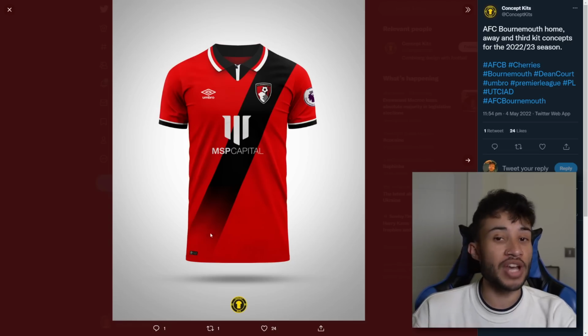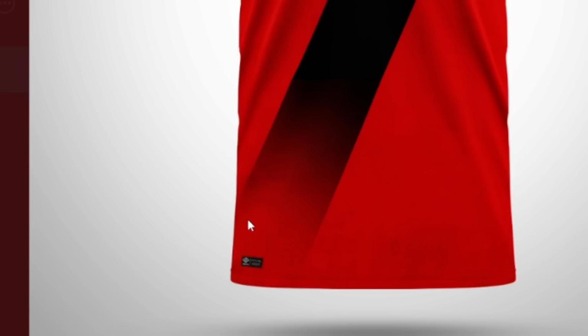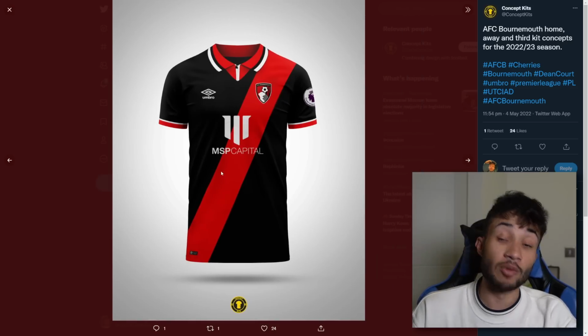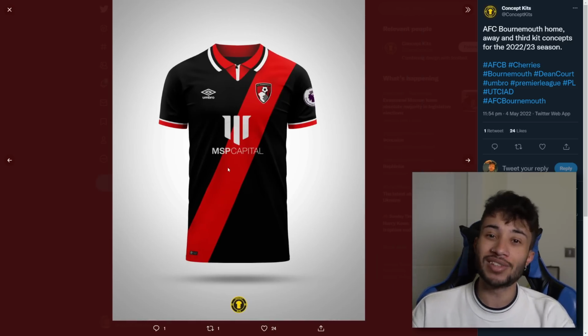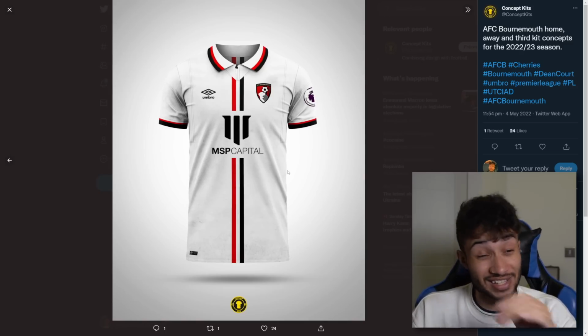It is giving me seatbelt vibes. I mean, I would also check the safety of the seatbelt because it's quite clearly eroded here at the bottom as well. Got the away kit, which is the reverse. Red seatbelt is a bold design for the interior of a car. Then we've got the third kit, which is, this is the first time I've seen that.